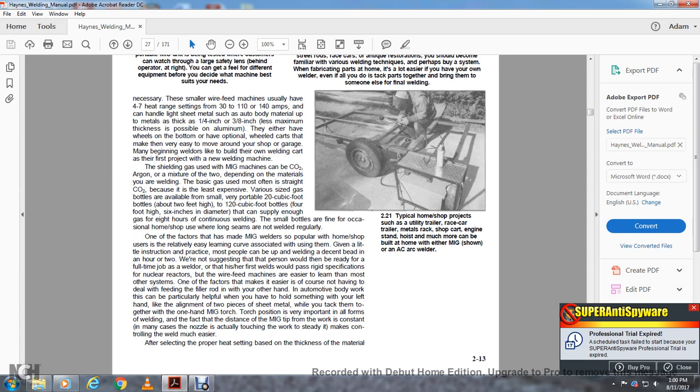The wire feed machines are easier to learn than most other systems. One of the easiest factors, of course, is not having to deal with feeding the filler, feeding the filler rod.